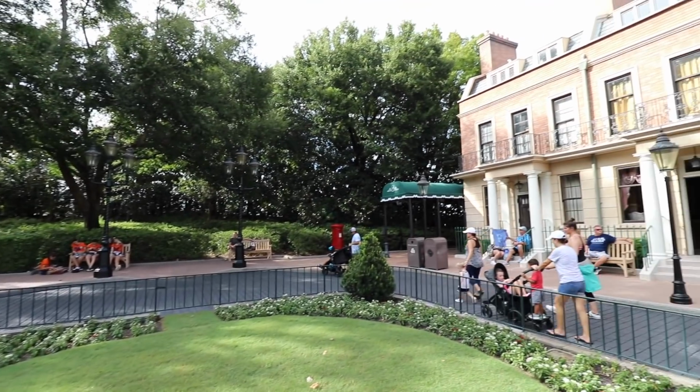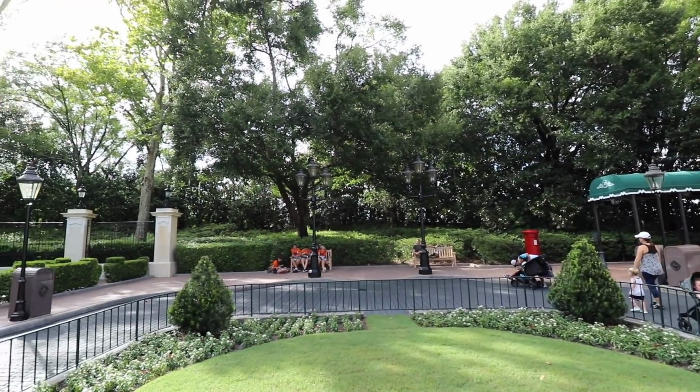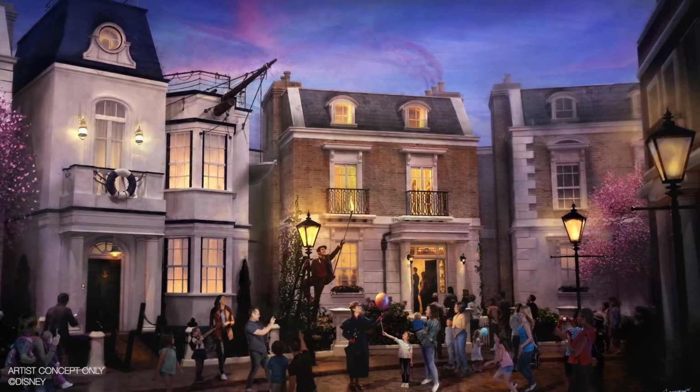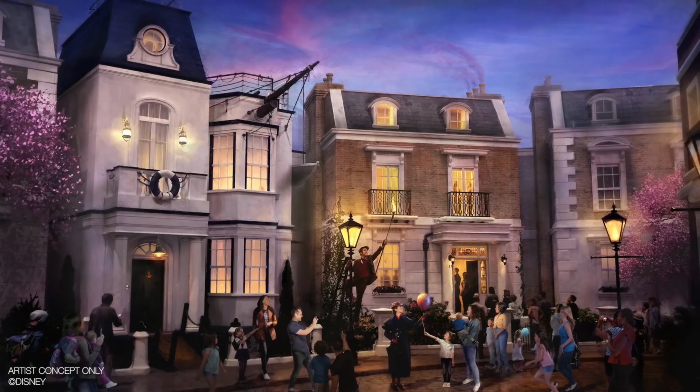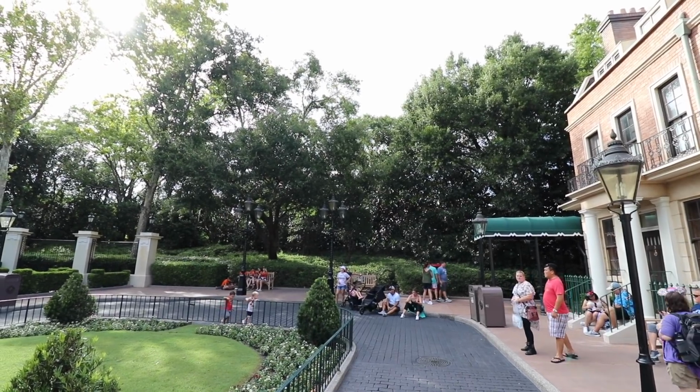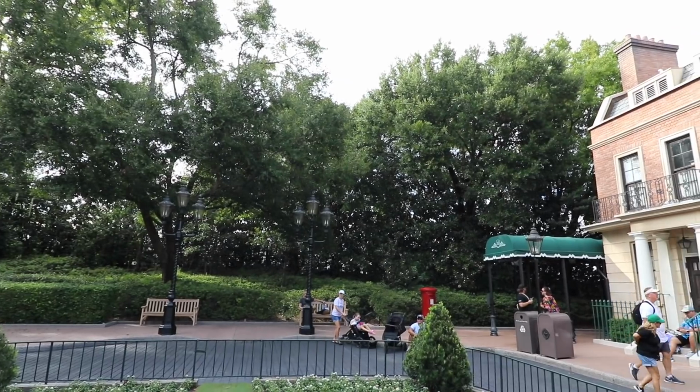No one knows for sure exactly where it'll be, but the concept artwork really makes it look like it's located right about here. Mostly just because of the way that last building on the right looks a lot like this building here in real life. Combined with the way the park would be right across the street, Mary Poppins has a lot of meet and greets back here already. Mainly it's just a theory.